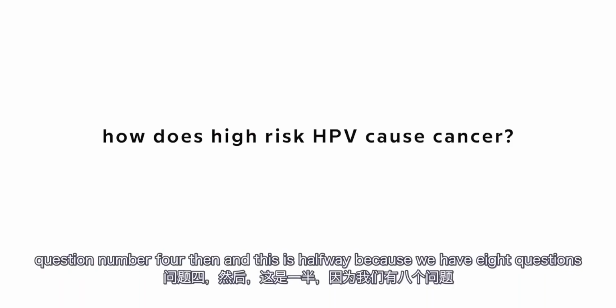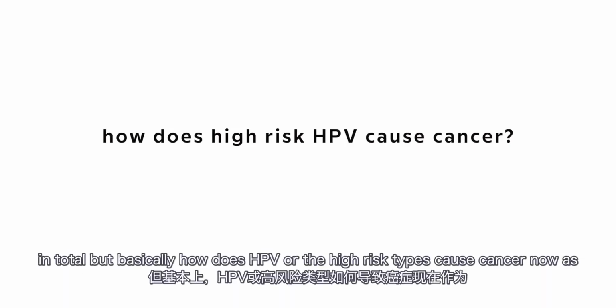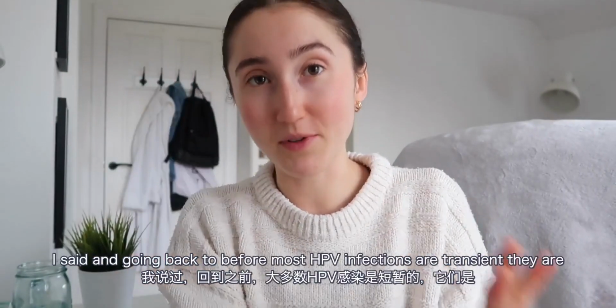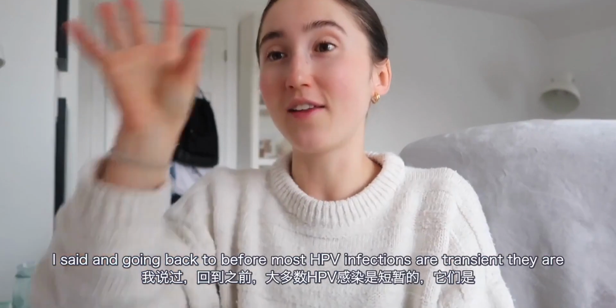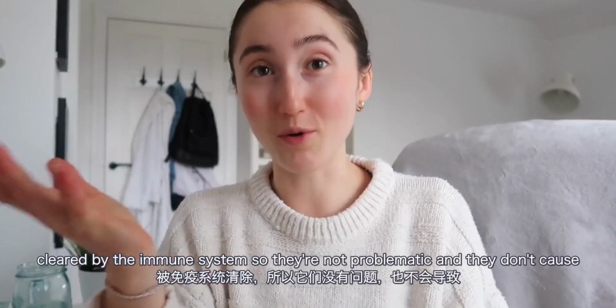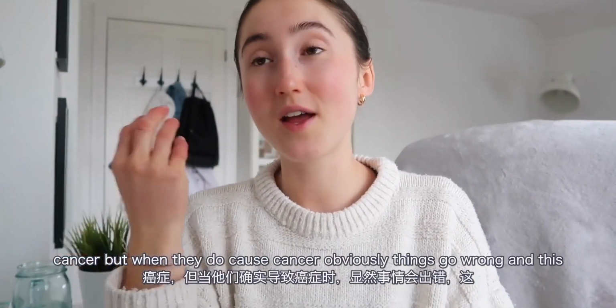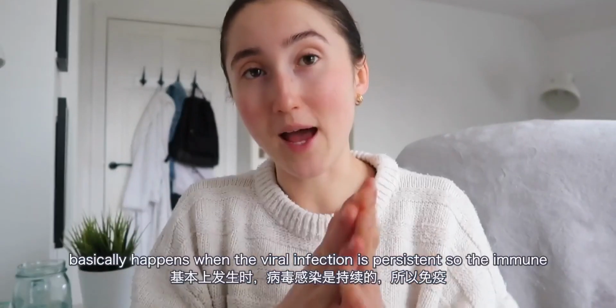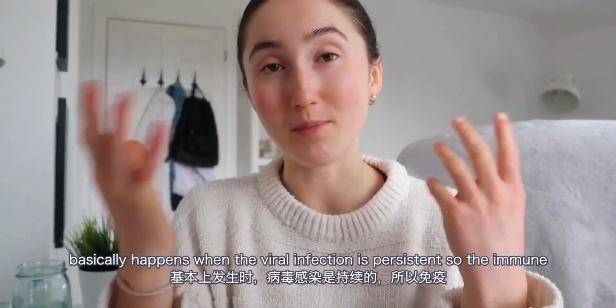So question number 4, which is halfway because we have 8 questions in total: how do HPV, or the high-risk types, cause cancer? As I said before, most HPV infections are transient, they are cleared by the immune system, so they're not problematic and they don't cause cancer. But when they do cause cancer, obviously things go wrong, and this happens when the viral infection is persistent.